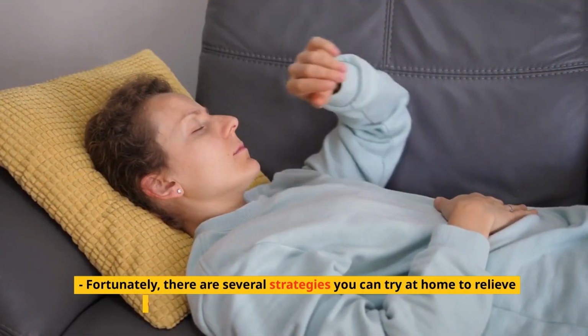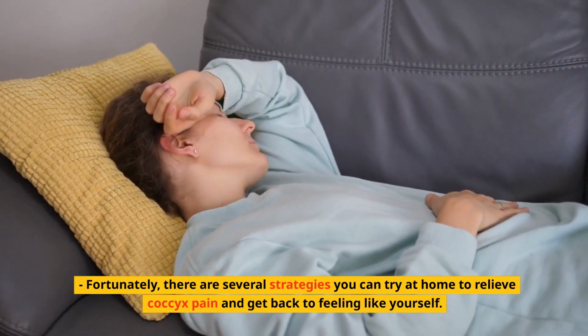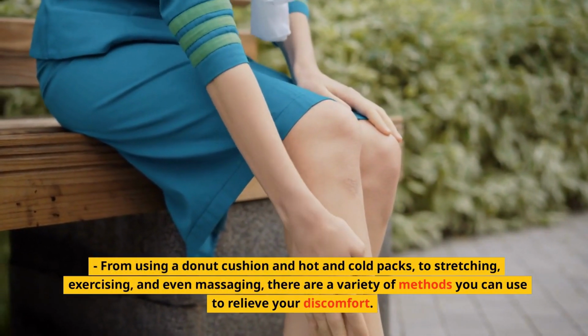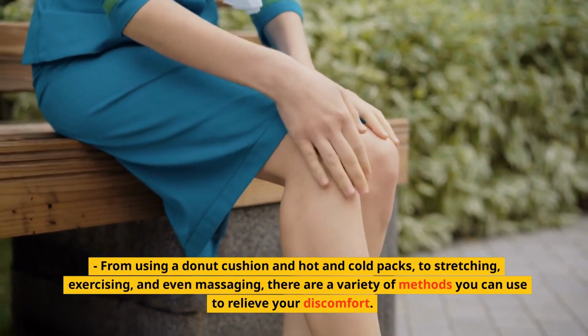Fortunately, there are several strategies you can try at home to relieve coccyx pain and get back to feeling like yourself. From using a donut cushion and hot and cold packs, to stretching, exercising, and even massaging, there are a variety of methods you can use to relieve your discomfort.